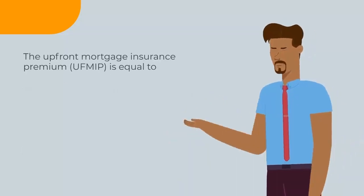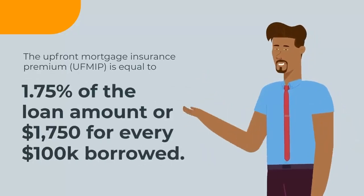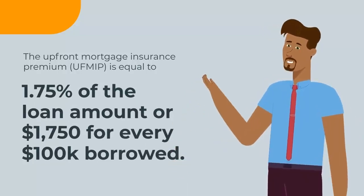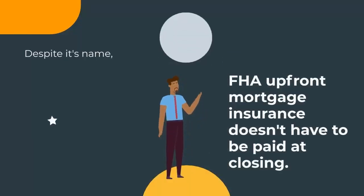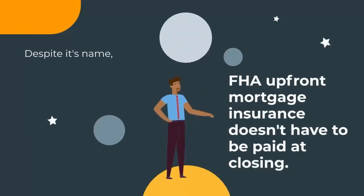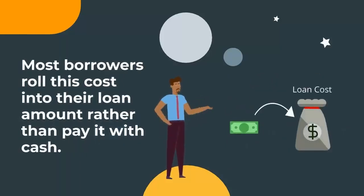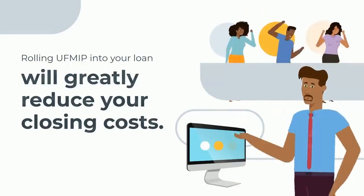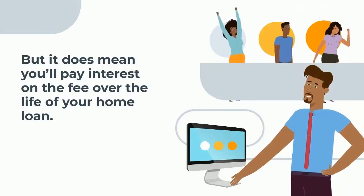The upfront mortgage insurance premium, or UFMIP, is equal to 1.75% of the loan amount, or $1,750 for every $100,000 borrowed. Despite its name, FHA upfront mortgage insurance doesn't have to be paid at closing. Most borrowers roll this cost into their loan amount rather than pay it with cash. Rolling upfront mortgage insurance premium into your loan will greatly reduce your closing costs, but it does mean you'll pay interest on the fee over the life of the loan.